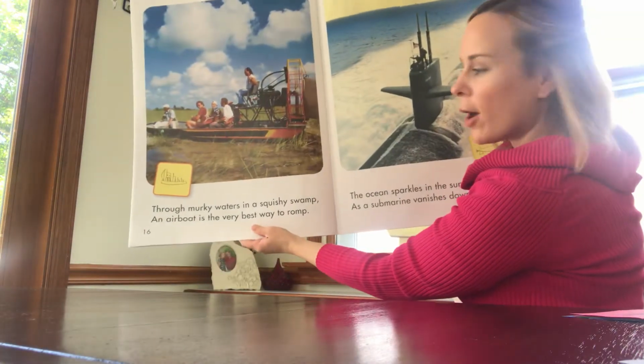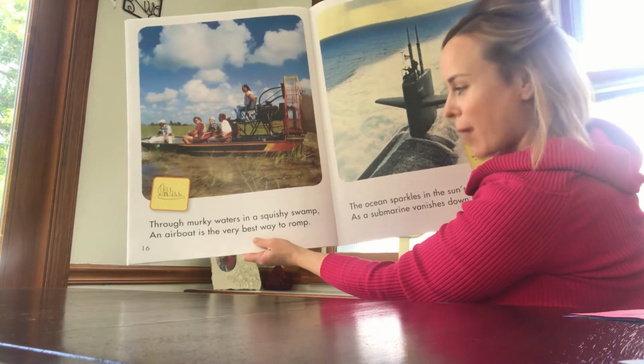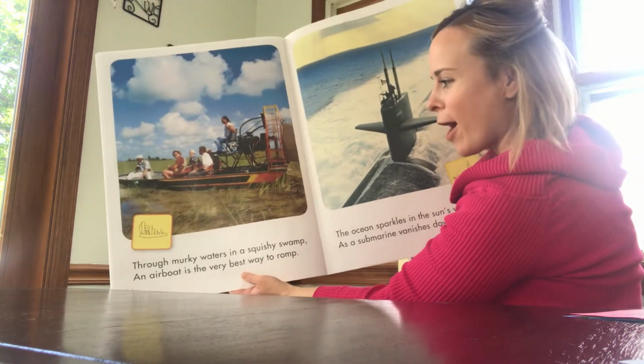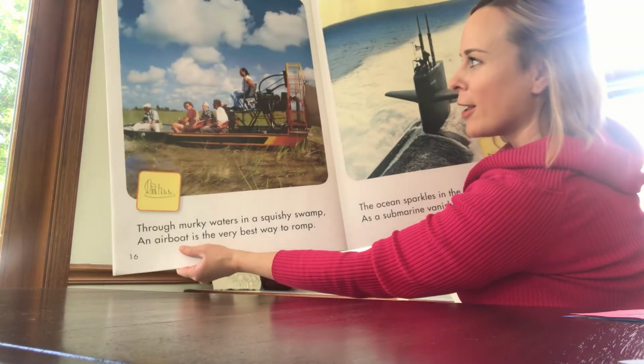Through murky waters in a squishy swamp, an airboat is the very best way to romp. Wow, an airboat, that's a compound word, two small words in one.